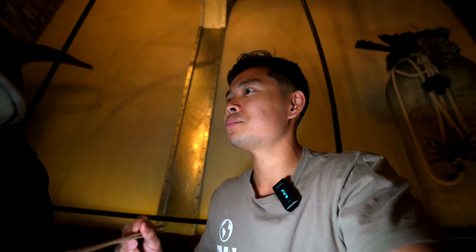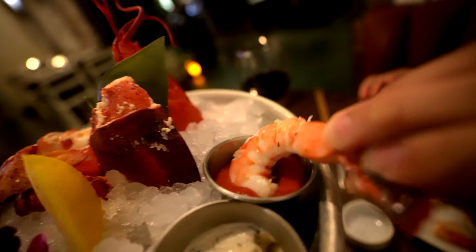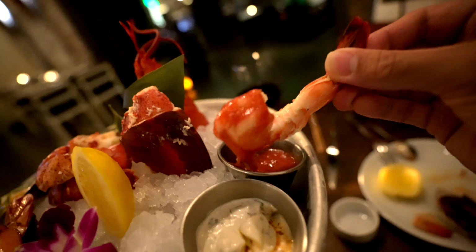All right, some blue crab right here. Oh yeah, that's real crab. There's like that oceany taste. It's not an imitation crab by any means. It's really good.